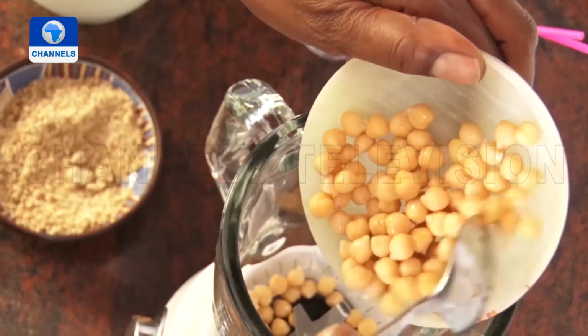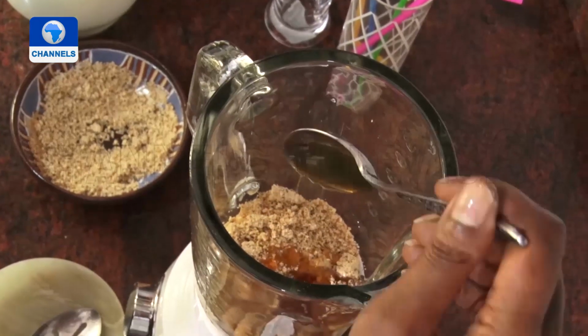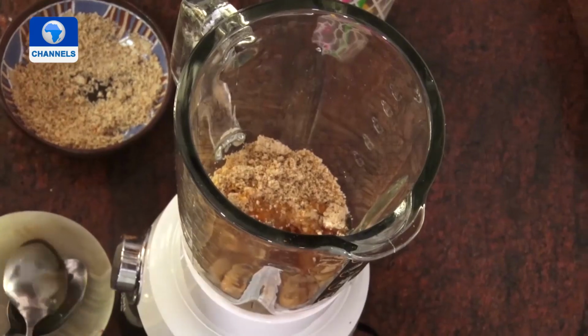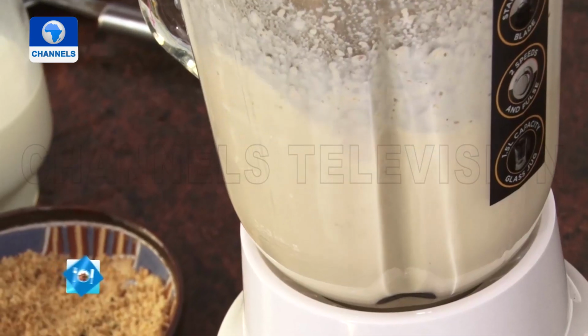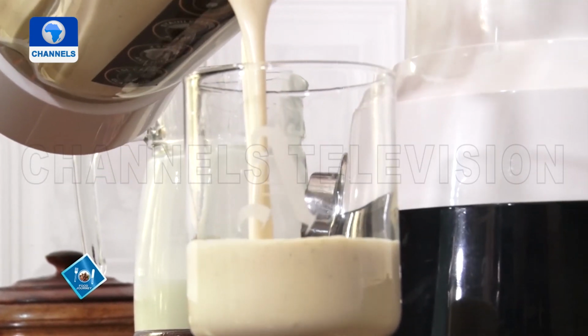For the second shake, we're using high-protein chickpeas, some honey with our protein powder, and topping it off with milk. This should be interesting.